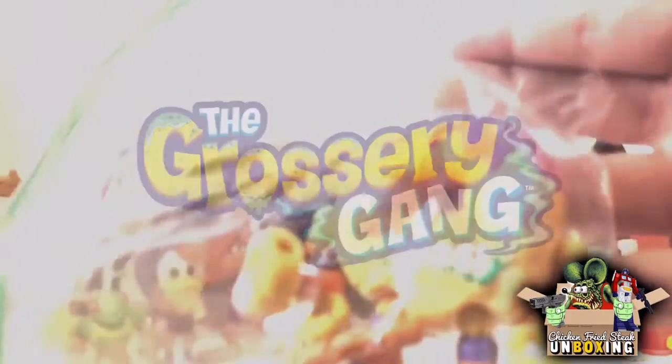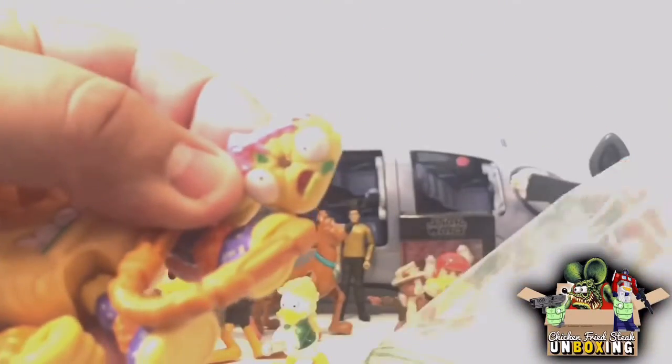I really love them. They're basically a retro throwback to the 80s Food Fighters, in my opinion anyway, which are very expensive and slow collecting. But these are the modern interpretation of those, and I really like them. They're on their 3rd series now, and I didn't have any until my buddy Josh sent me these.